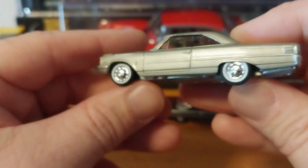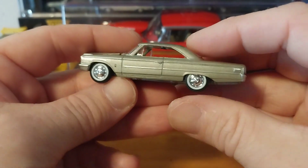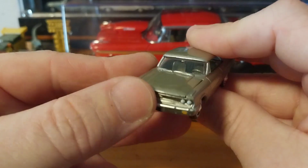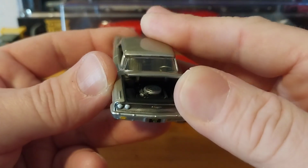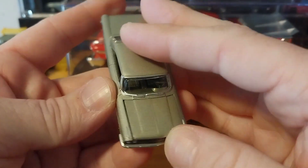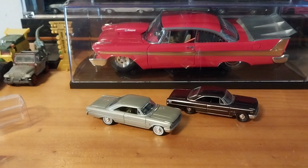So this would be one heck of a sleeper because it looks like an old man's car with the hubcaps and wide whites. And opening hood once again. Nice detail down in there. So pretty nice model. If you're a Ford fan, these probably would be a must-have.